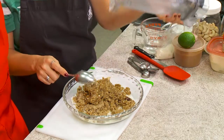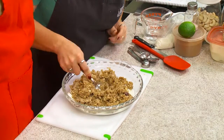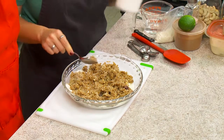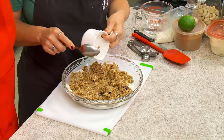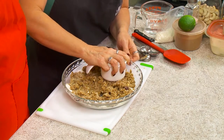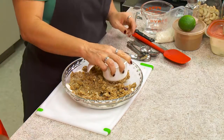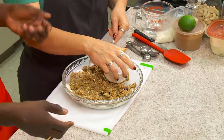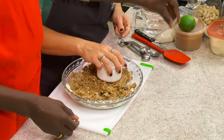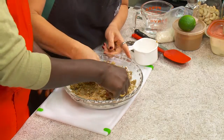Okay, so here we have our crust. Oh, look at that. That's beautiful. And then you use the back of a spoon, and I also like measuring cups to press it down too. And it usually just sticks down. Usually stays down in the pan. I mean, disaster. Oh, never a disaster. There we go. See, look at that. How beautiful is that? Let's do this together again.